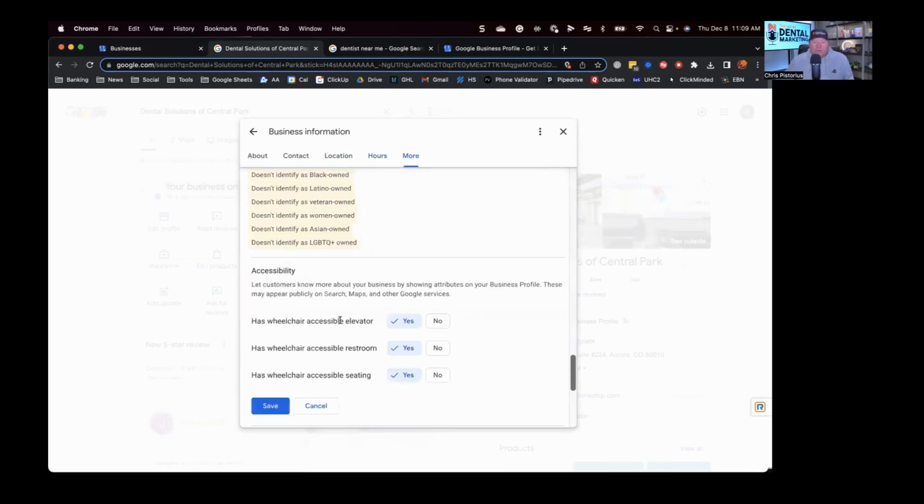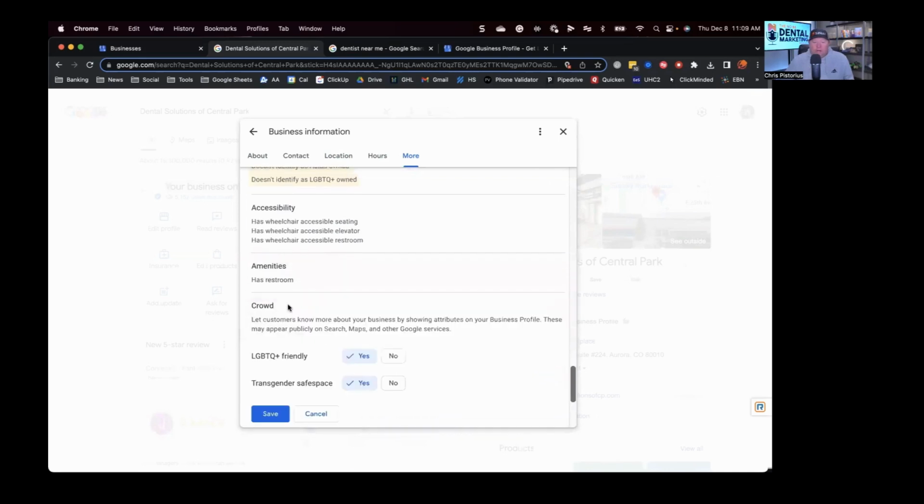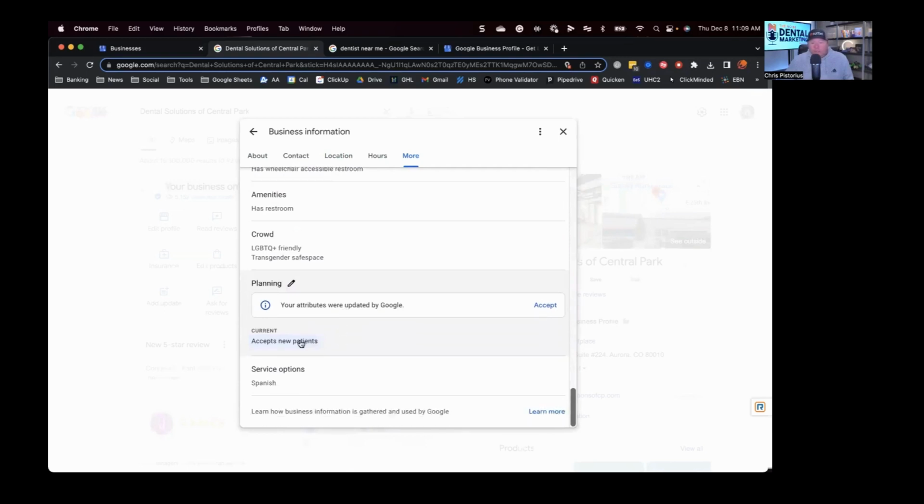Some more attributes: wheelchair accessible, restroom, seating. So we've got all that done. Crowd. You can put in things like LGBTQ friendly, transgender safe space. Accepts new patients, of course. I'm going to go ahead and click accept.